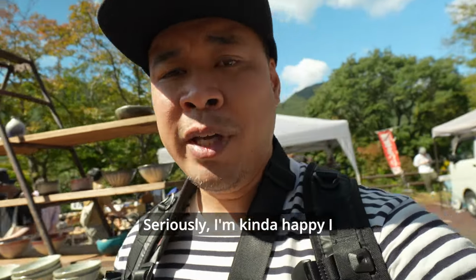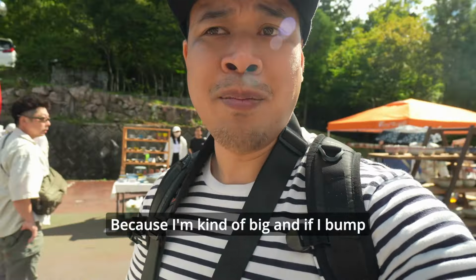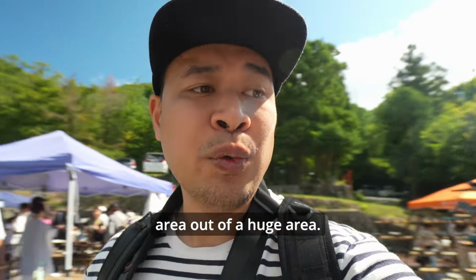Seriously, I'm kind of happy I brought a small backpack because I'm kind of big, and if I bump into any of these things, it would be a really expensive mess. But anyways, so far it's really cool. We've only covered one area out of a huge area.